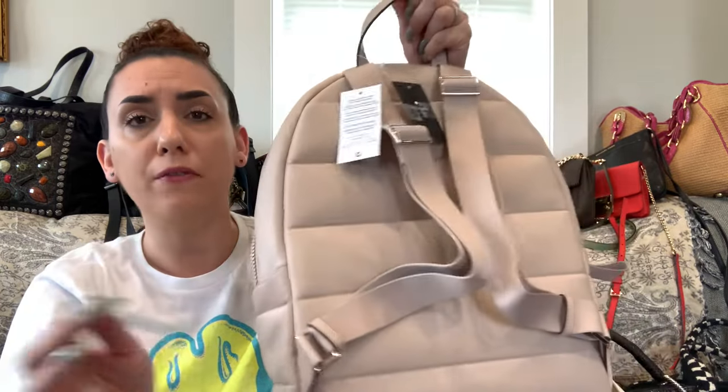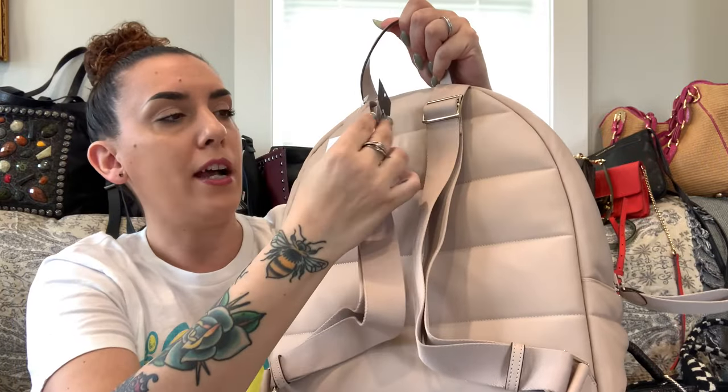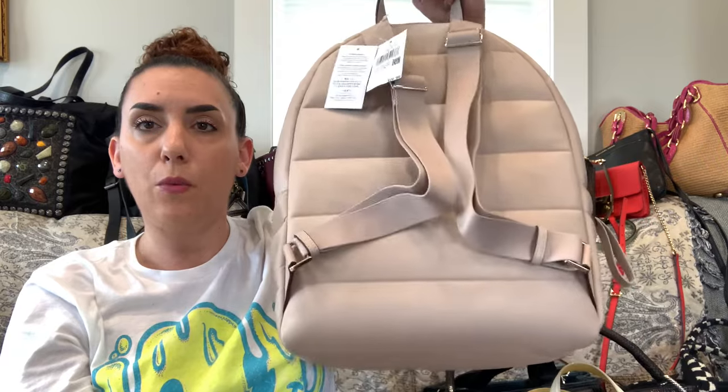These are still selling for $250 and up online on eBay and Posh. Again, this says $389.99 on the tag. We are going to drop this down to $200, and that is it. It's going up on eBay and Posh for probably close to $300. So get it while you can at $200, brand new with the tags.